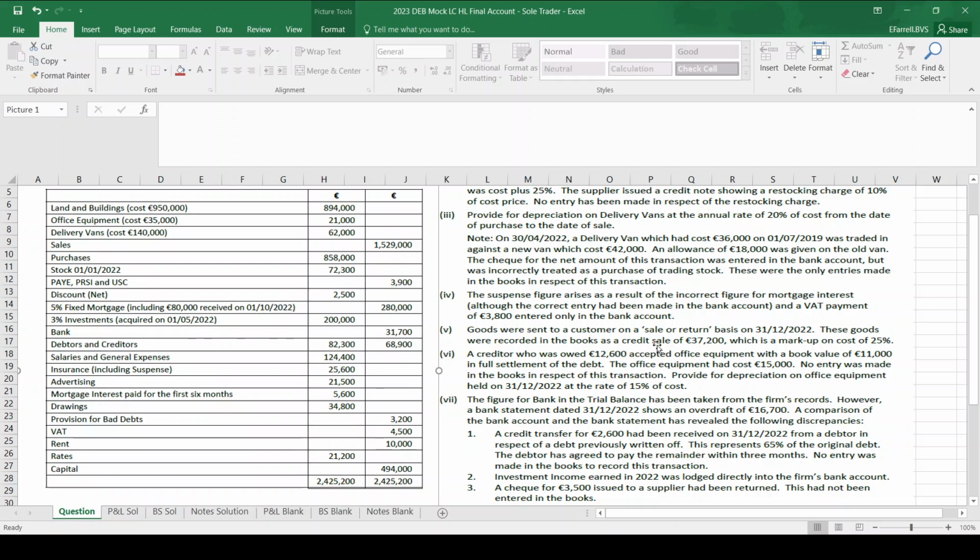These goods were recorded in the books as a credit sale of 37,200, and that is a markup on cost of 25%. So that's the 125%. Because these were a sale or return, they shouldn't have been treated like a sale, so we have to do the opposite of what we would have done when we said they were a sale, basically. Okay, and remember, when we're doing these notes, stock is always valued at cost price, and sales and debtors will always be at sales price.